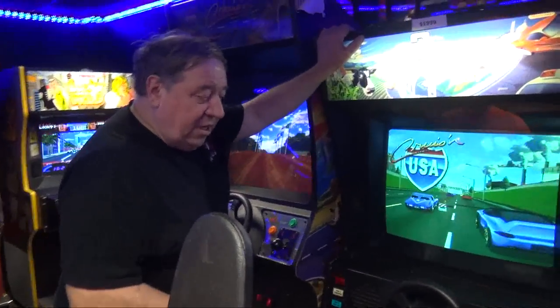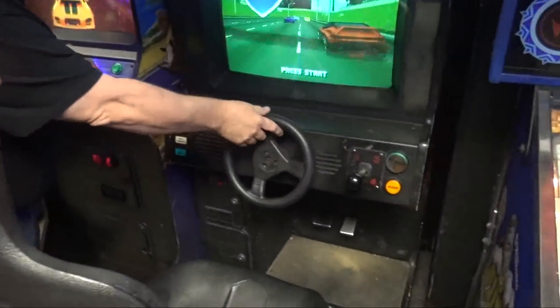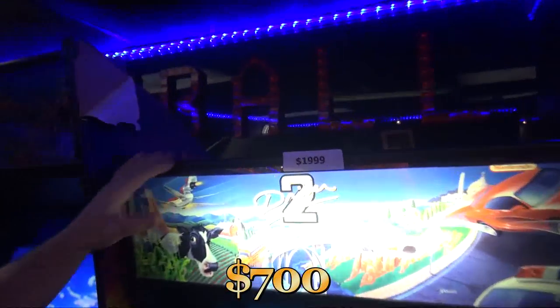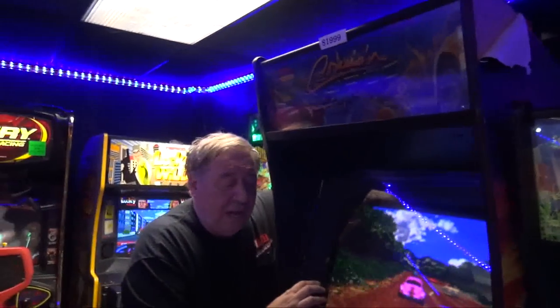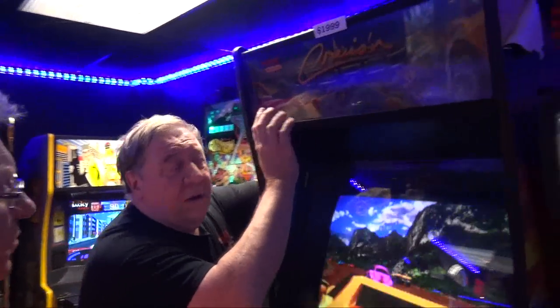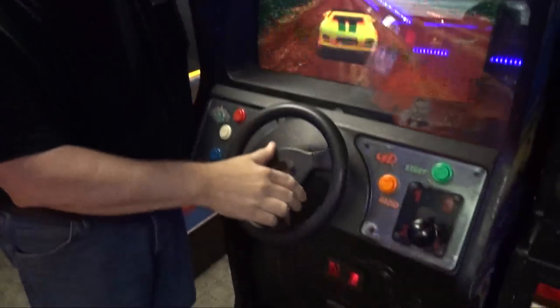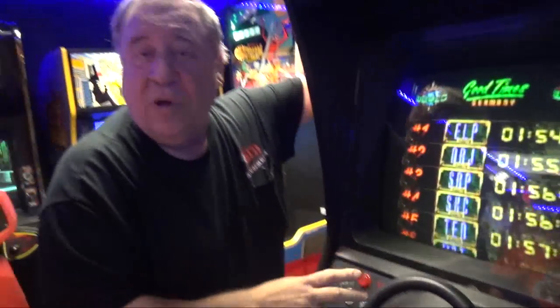I got a Cruisin USA. Powers up, works, steers, has feedback, beautiful color, everything works. $700. It's a lot of fun for the price. I got a Cruisin the World upgrade. It's a good deal. I will put the light bulb in here. The tube is loose. We actually had it out for a summer rental. But it works, has great feedback, and it'll be yours. And they clean up nice.